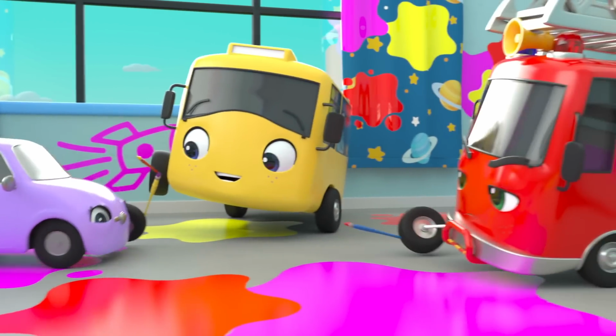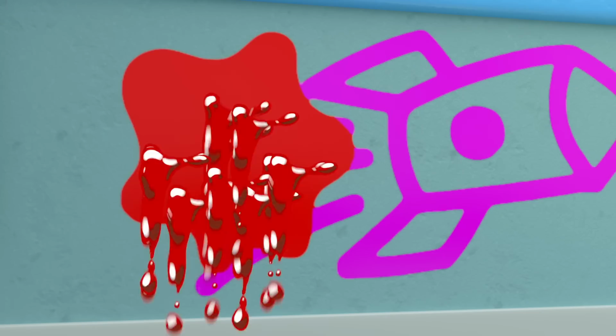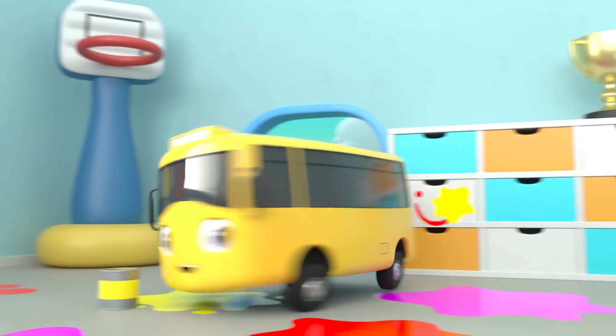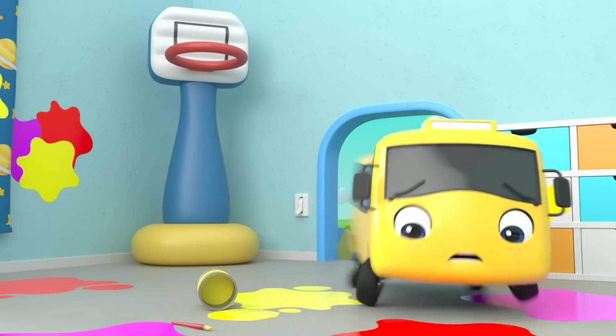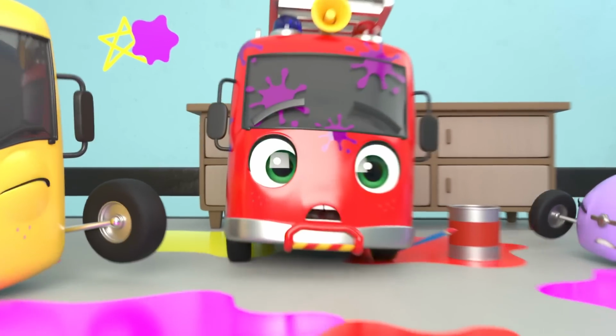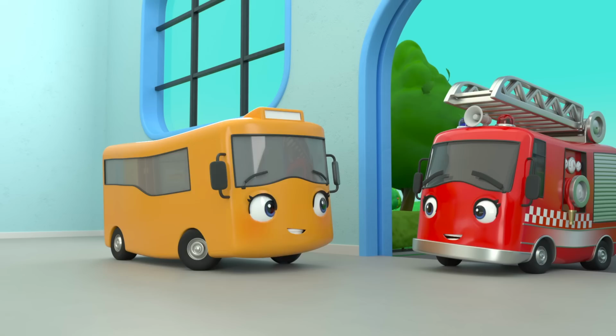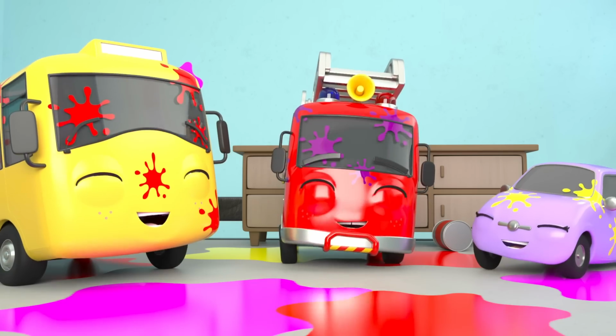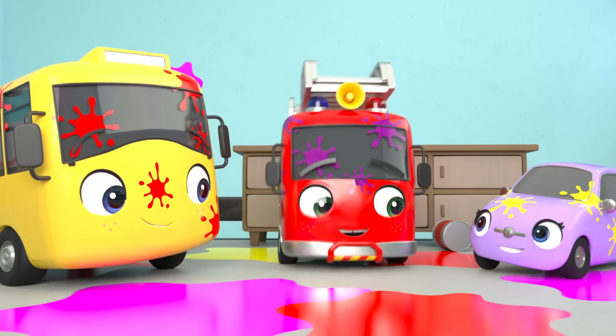Now they're having a paint fight. Be careful! That paint is very messy! Oh dear! They're getting paint everywhere! What a mess! Uh-oh! The yellow paint is all over the floor! And now the purple! Yikes! Mommy Bus is wondering what all that noise is. That was so much fun!